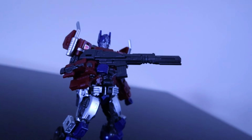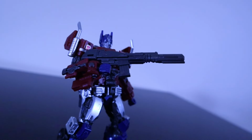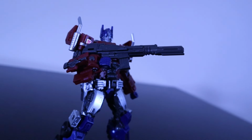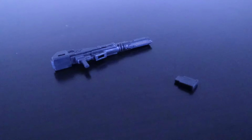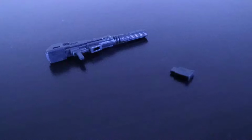Though that's not the only place they went above and beyond. The most impressive accessory here is the Ion Blaster. The gun itself is highly detailed for something so small, but besides that, and besides looking great holding it, the magazine is removable. Completely unnecessary detail, but an appreciated one nonetheless.